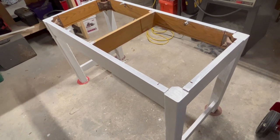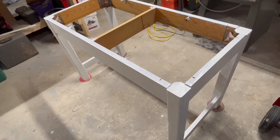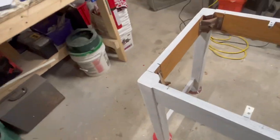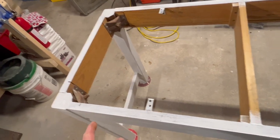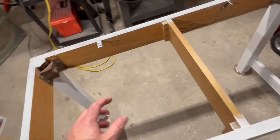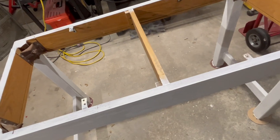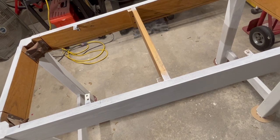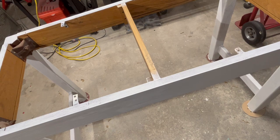One thing that really gets me is I think the frame is upside down. Bear with me on this. It almost seems like it should be the other way around, and there should be tabs that lock into these grooves that hold the top in place. Correct me if I'm wrong, and I'm probably wrong, but it just doesn't seem right to me. Interesting.